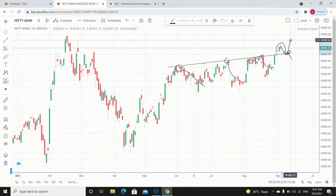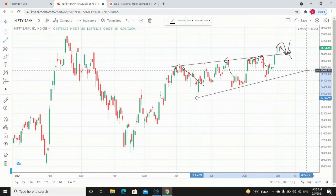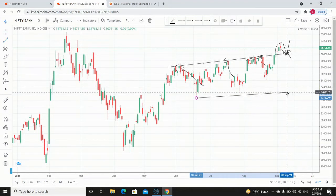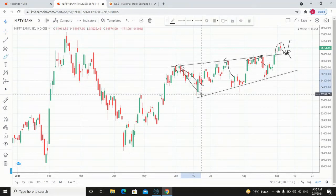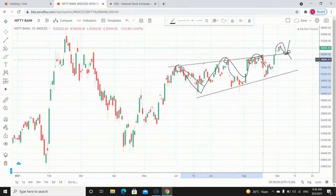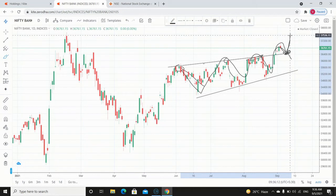So this was a trend line, and I am saying one more thing, a trend line from here. See, like this, there will be some pattern. The market moves up and down in a narrow range. Then definitely it will take support here and the breakout happens here. This we have analyzed on the daily time frame.